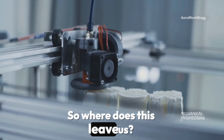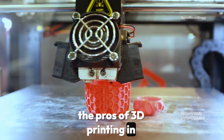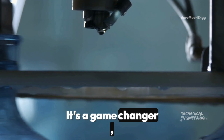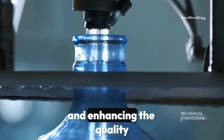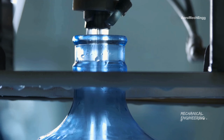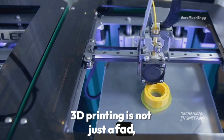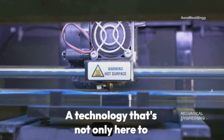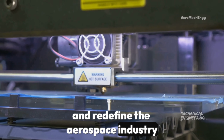So, where does this leave us? Despite the challenges, the pros of 3D printing in aerospace far outweigh the cons. It's a game changer, reducing costs, speeding up production, and enhancing the quality and customization of parts. To sum it all up, 3D printing is not just a fad, it's a revolution. A technology that's not only here to stay, but will continue to evolve and redefine the aerospace industry.